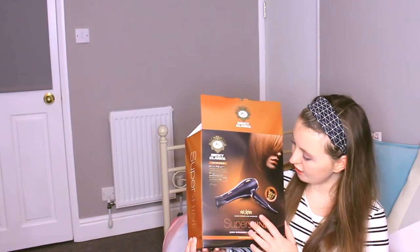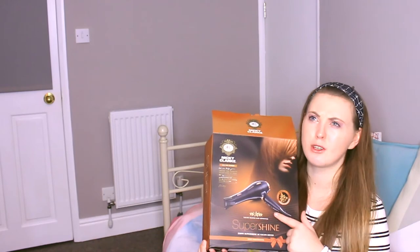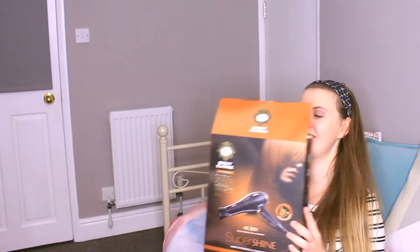So, my mum and dad are really kind, and they treated me to this really nice hair dryer. It's by Nikki Clark. I'm told it's really good. My mum's got a Tresemme, I think, but she's had it a few years. I'm definitely going to try this out, so hopefully it'll be awesome.